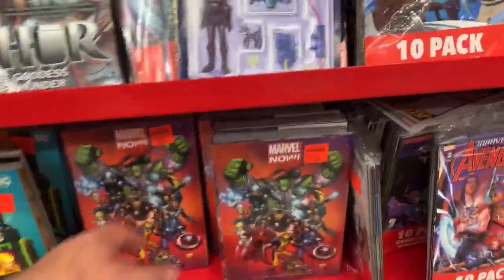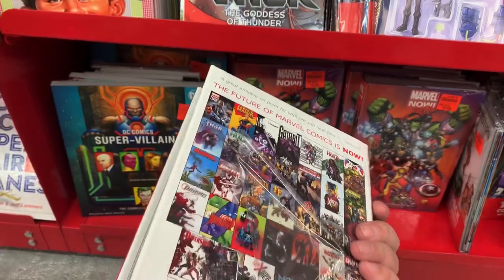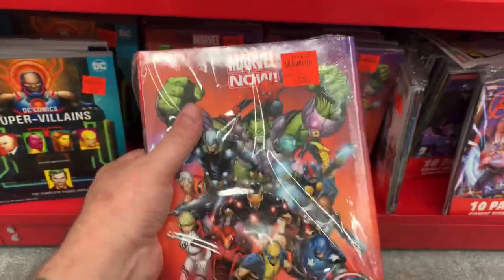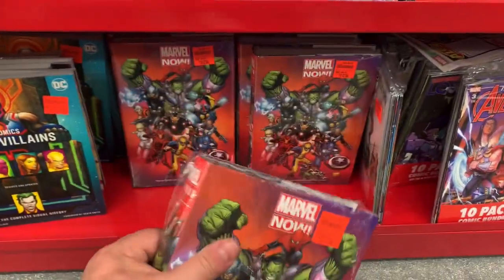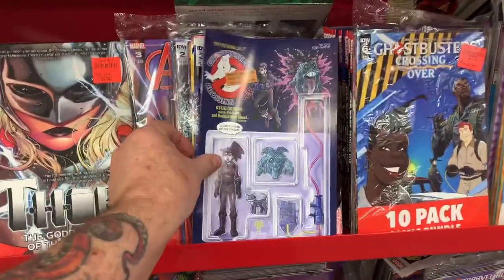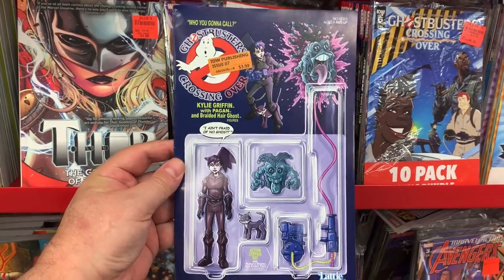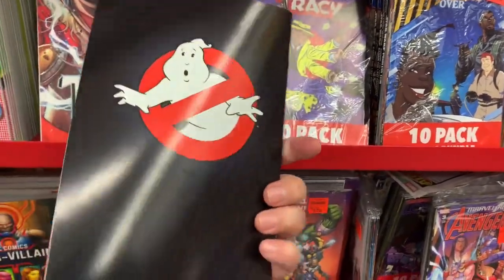What's this giant Marvel book? Future Marvel Comics is now. $14.99? Huh. Ooh, look at this retro Ghostbusters thing.